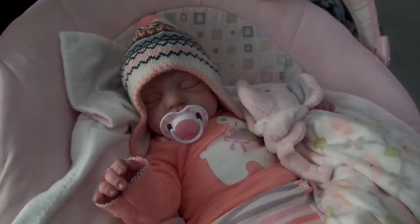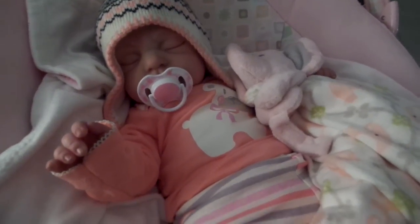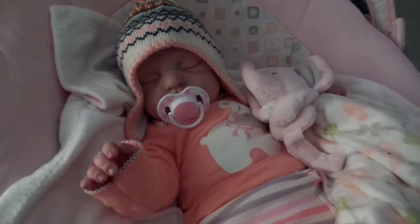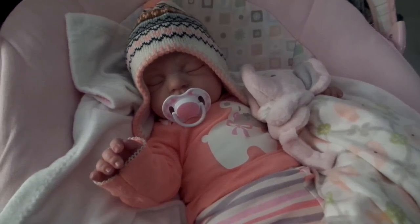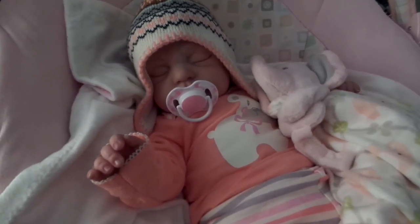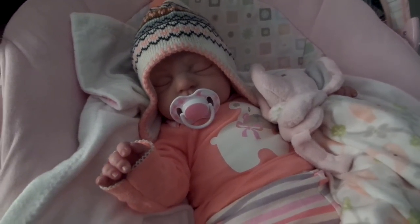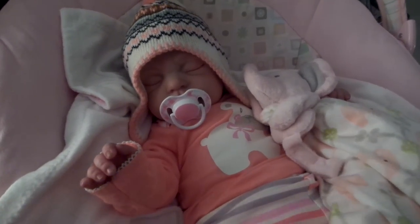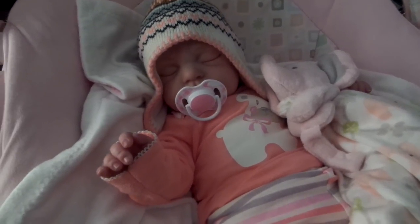So if you guys don't know Tess, she is Tess Tucker at Pearl of a Girl Nursery. I would advise you to check her out if you're looking for a gorgeous reborn baby. And she is just a phenomenal person. She's awesome to work with. And as you can tell, I have 2 babies from her already, and I'm a very happy mommy. She's great to work with, and I just love her work, and she only gets better and better. And this new technique that she's using is absolutely amazing.